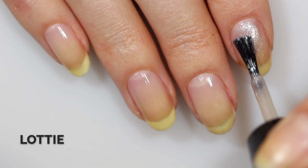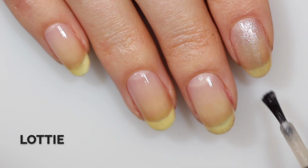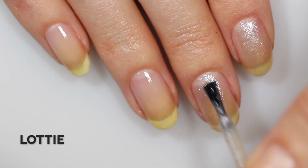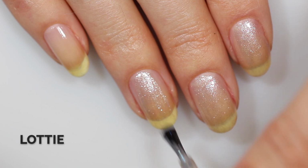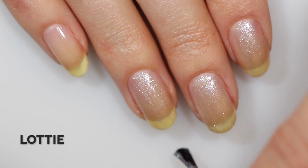Okay, here we go. Here is another shimmery polish. Lots of those in this collection, like I said. This one is Lottie, and Zoya describes this one as a soft champagne pearl with a hint of glistening shimmer blended in. And they say this one is intensity 3. So they say this one, Eunice, and Nico are the same intensity. I think I disagree.